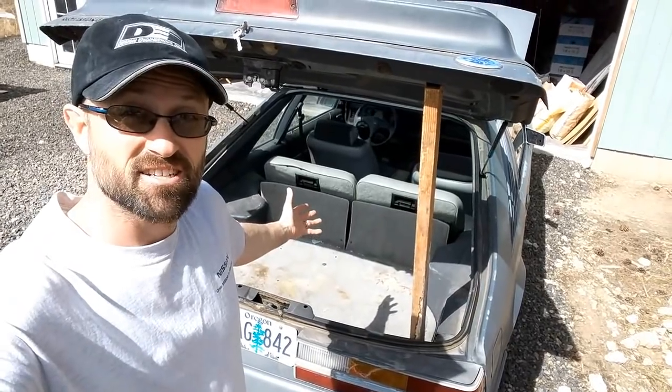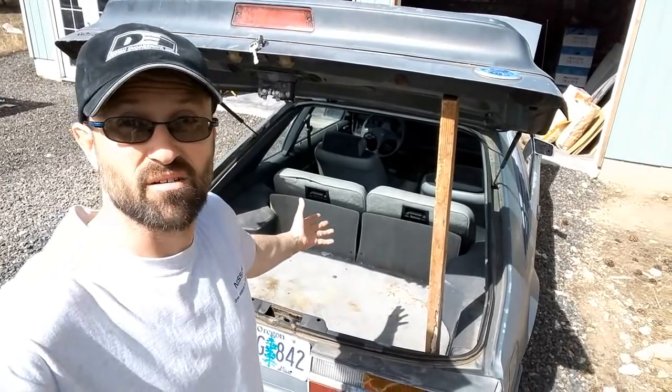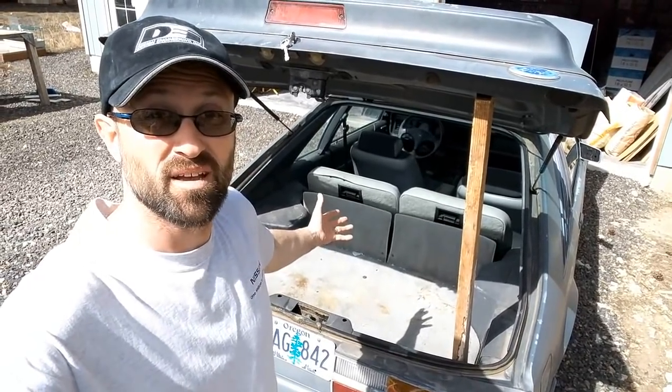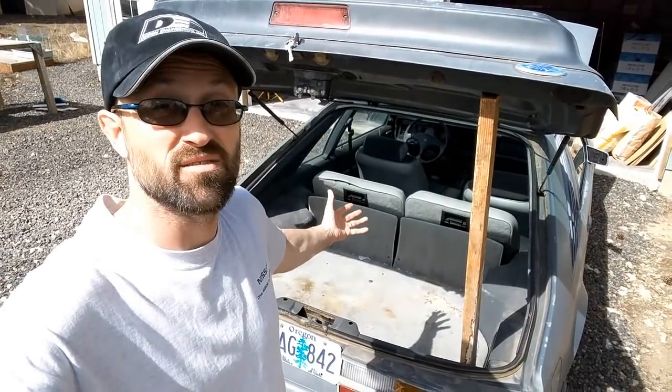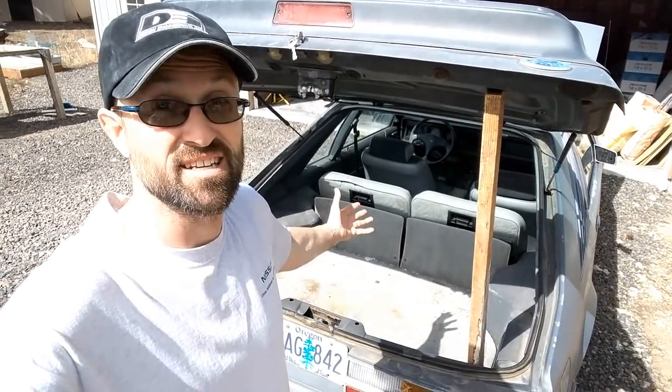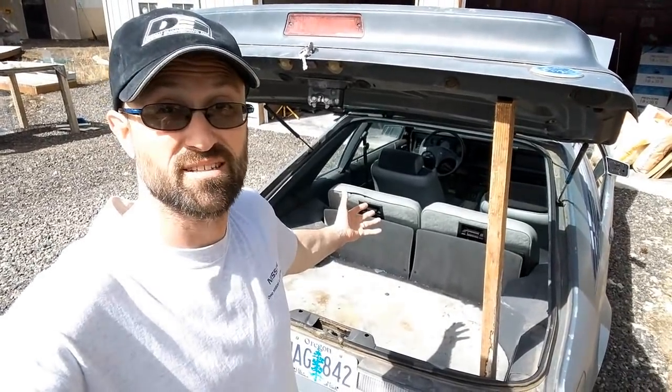So inside the hatch, literally everything is there, complete. Carpet's obviously dirty, ripped up a little bit, but it actually still has the factory spare tire in there. Can you believe it? A 14-inch spare tire from 1986. No rust that I can find, and everything looks complete.